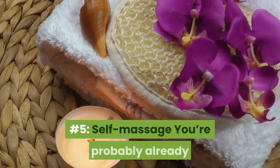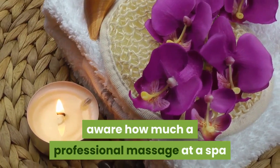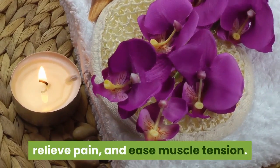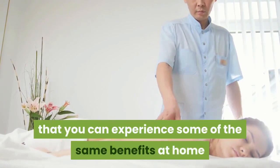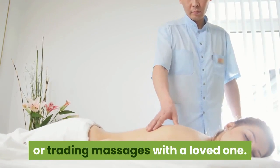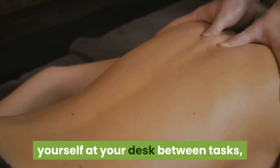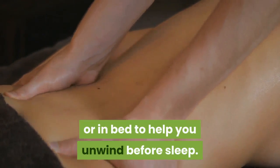Number 5, Self-massage. You're probably already aware how much a professional massage at a spa or health club can help reduce stress, relieve pain, and ease muscle tension. What you may not be aware of is that you can experience some of the same benefits at home or work by practicing self-massage, or trading massages with a loved one. Try taking a few minutes to massage yourself at your desk between tasks, on the couch at the end of a hectic day, or in bed to help you unwind before sleep.